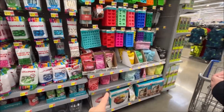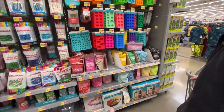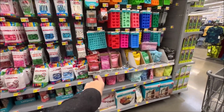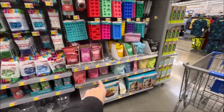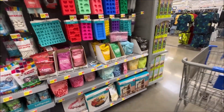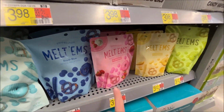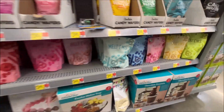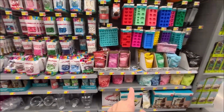But then they also have the candy wafers. None of these are flavored. So we must have gotten lucky when we were here before, because these are the Choco Maker brand in different colors, and then these are the Meltums, and those say flavored. This one is lemon flavored, and this one is strawberries and cream flavored, and they actually say flavored on them. But the rest of them are just colors, so you just have to watch which ones you get.